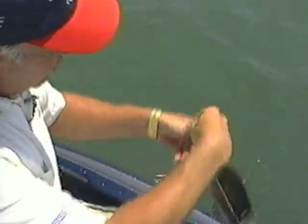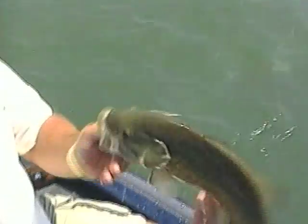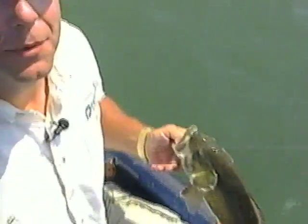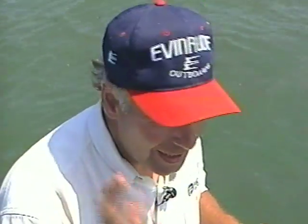I'll tell you folks, this is why we did this show. Is there a better fish in the world than a smallmouth? I don't think so. Let's put him in the live well too. We're gonna keep our limit, and then we'll go out there, motor off about 150 yards, release all these fish so they'll live to fight another day. Gosh, what a gorgeous fish.